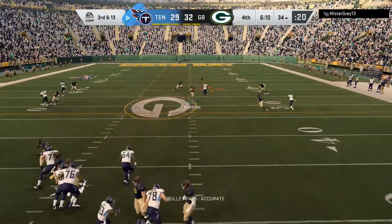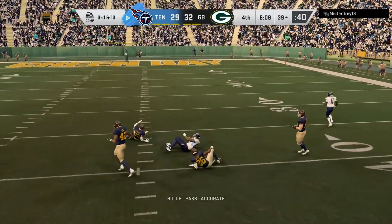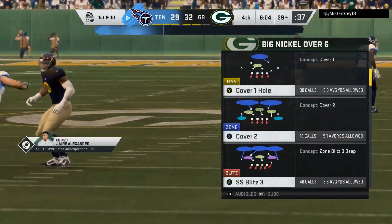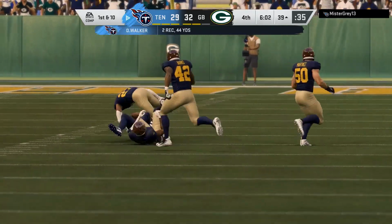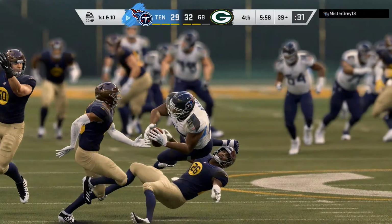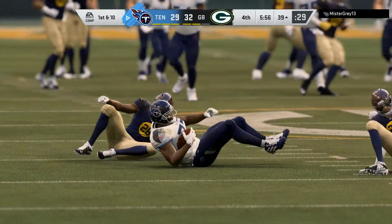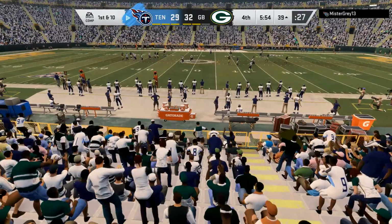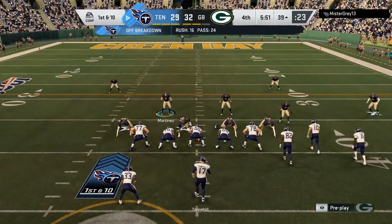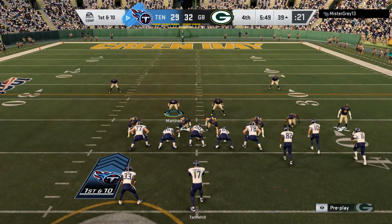Tannehill. And he locates Walker, complete. And this is going to result in another first down as the tackle's made at the Packers' 39. And that's how you throw for a whole heap of yards in a game. You get efforts like that from your receivers. How about him laying out for that catch? Yeah, excellent. Makes the quarterback look a whole lot better. Tannehill now 6 for 6 since coming back out of the locker room.